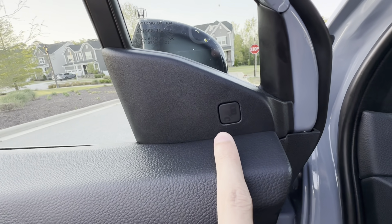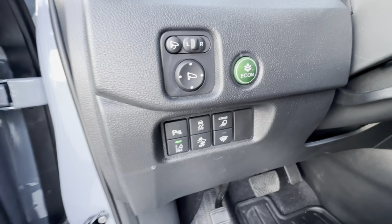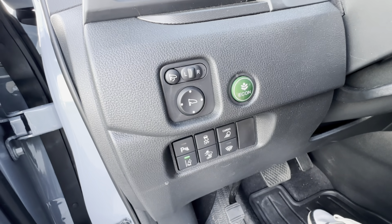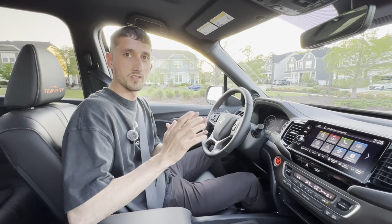This also has the blind spot assist, so if there's a car in your blind spot, that little car right there will light up orange on the driver and passenger side. Fuel economy button right here, you can press that, and that will reduce the engine power to help you get better gas mileage. Alright guys, so taking off in the 2024 Honda Ridgeline Trailsport.